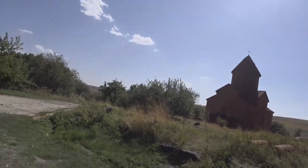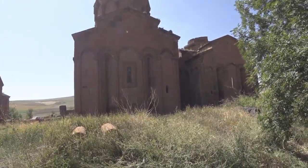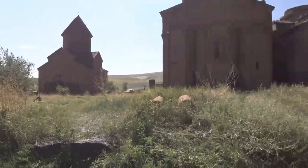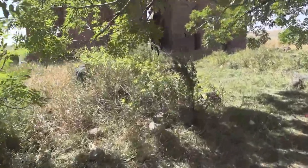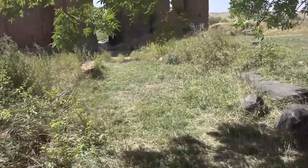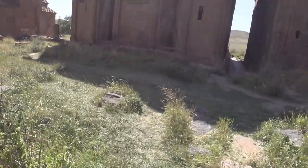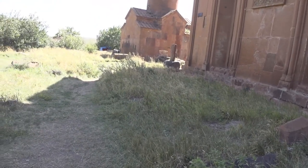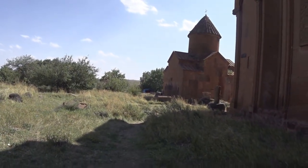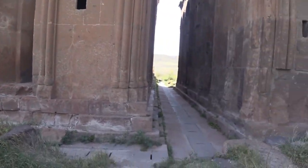So, I am at the remains of Marmashen Monastery. It was built during the 11th century. These are the three remaining churches. There should be some ruins of two other churches located nearby. It's about a 20-minute drive away from Gyumri. It's abandoned, it's no longer in use. This is Marmashen Monastery, which is called Marmashen Vank in Armenian. And these are built using red tuffstone.